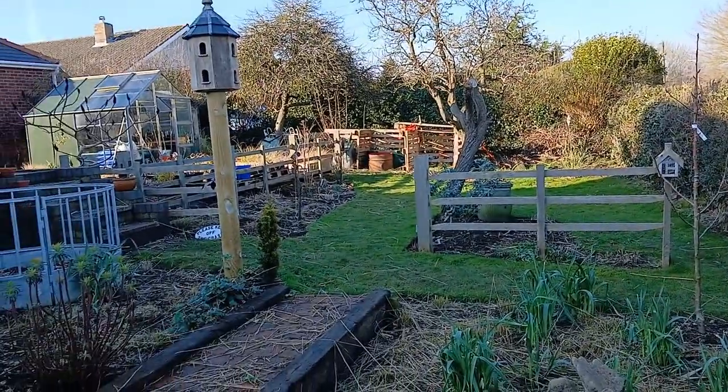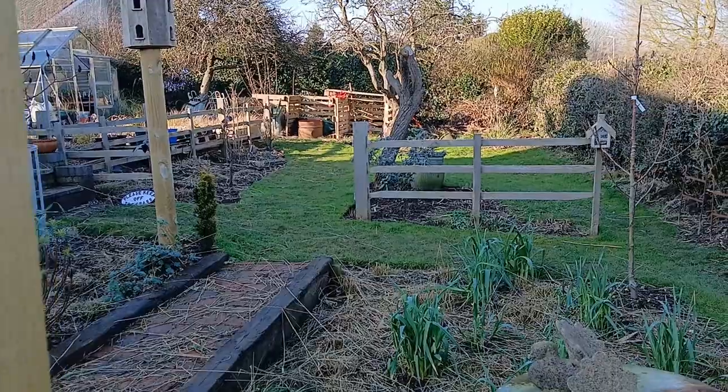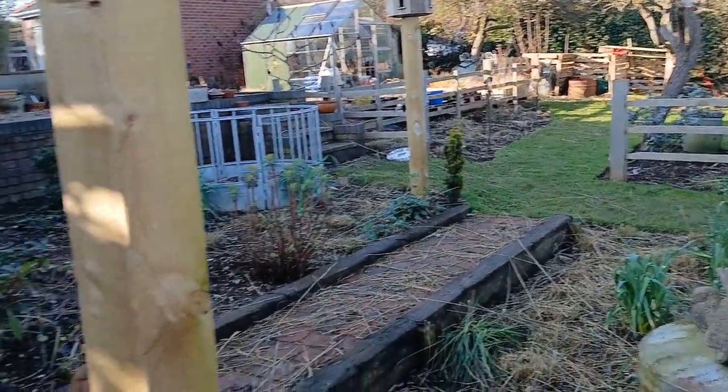So the garden is looking very, very bare now. Very bare indeed. It always gets Kathy at this time of year when I do this. She says the same thing every year. Oh, it looks so different. Well, of course it does. I've chopped everything out. It was never going to look the same.